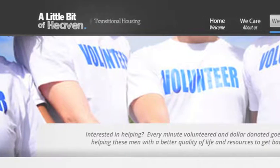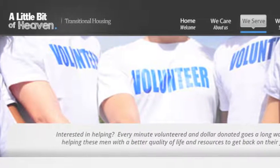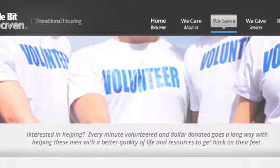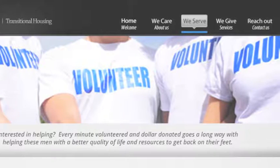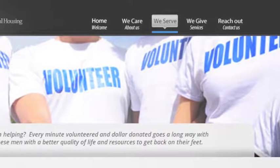As you can see, we have used an image of a group of volunteers. This website is meant to attract and inform website visitors and hopefully persuade them to become donors and/or volunteers. This organization strives by volunteer efforts, so we must encourage visitors to at least consider volunteering. This image reminds them that a little bit goes a long way.